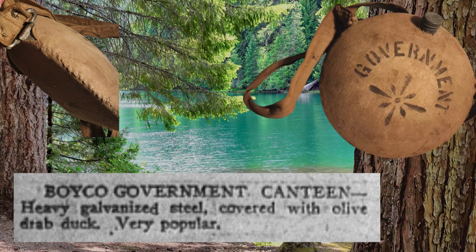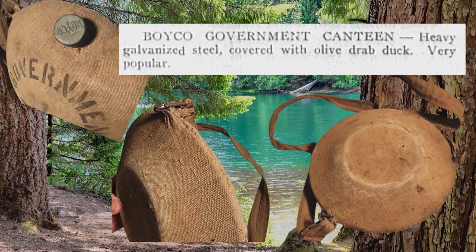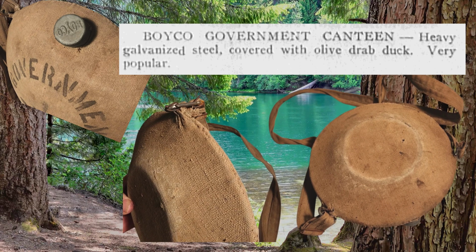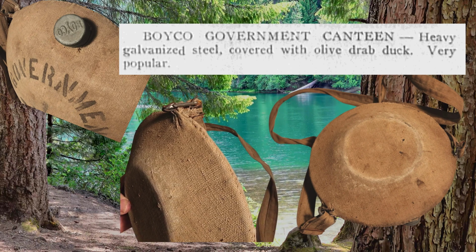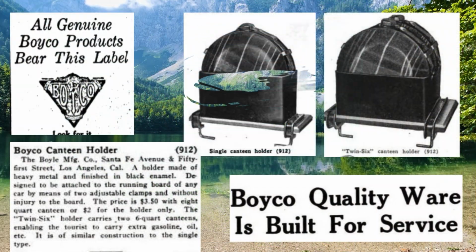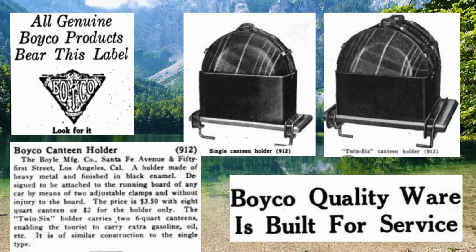I know they're listed online as being produced from the 1870s to 1890s, but I don't know that I agree with that. Getting them back before the 1890s, per the corporation's various timeline, has been difficult. If you know more about these government-marked BOYCOs, let me know in the comments. I'd love to know more about their specific history, especially if you have it. So let's take a look at BOYCO's auto and tourist products a little more closely.